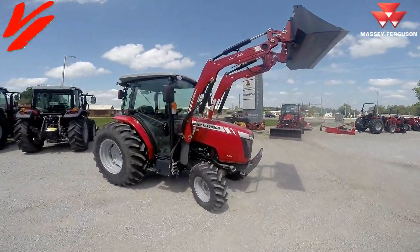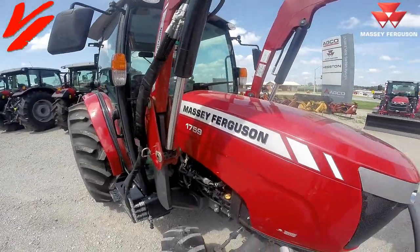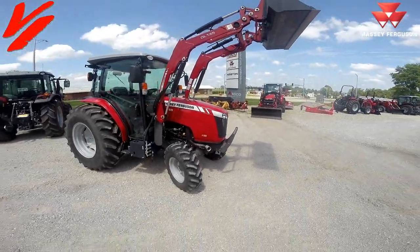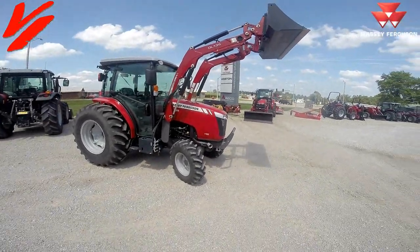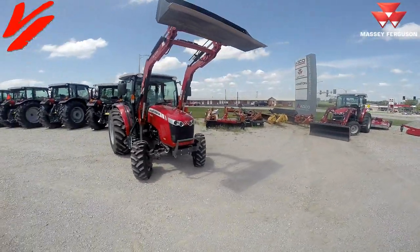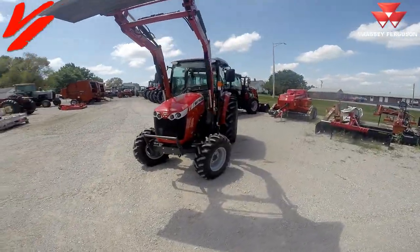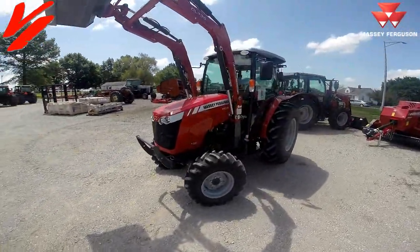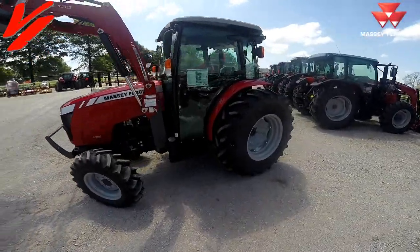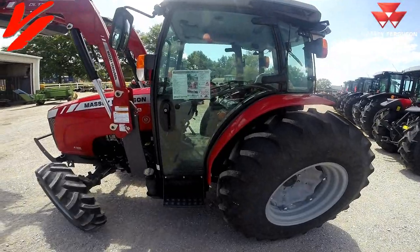Today we are here with a 2015 model 1759 that we just traded in. We sold this new. The customer actually decided he would like a different tractor, so we traded him back out. He's done a little bit of rotary mowing with it. The thing has only got 35 hours on it, so it's been very well taken care of. Hardly been used. It hasn't even had the 50-hour service check. It doesn't even need it yet.